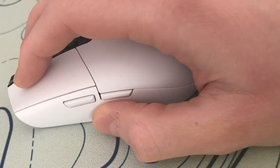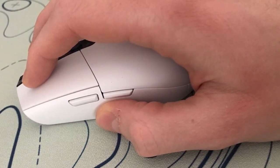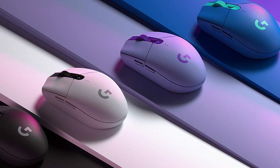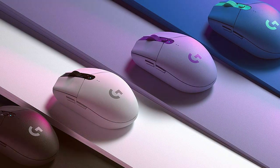In terms of quality, Logitech has built the G305 to last. It's constructed with durable materials, and the mechanical switches are rated for 10 million clicks. It may not have the premium feel of some other mice, but it's built to withstand everyday use.